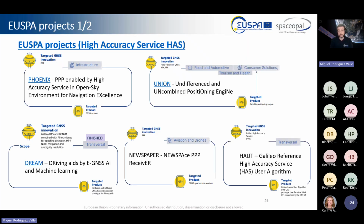Then we can see in this slide and in the next some of the EUSPA-funded initiatives. There are some projects to develop and validate HAS and other services such as OSNMA, for example. Some of them are DREAM, which works on driving aids combining GNSS with artificial intelligence and machine learning; another that focuses on a new space PPP receiver; HAUT, a Galileo reference user algorithm; Phoenix, which works on PPP in open sky environments; and Unium, which develops an undifferenced and uncombined positioning engine.